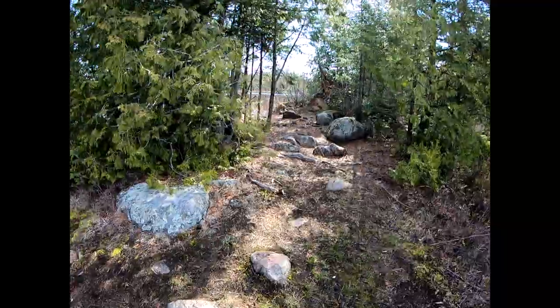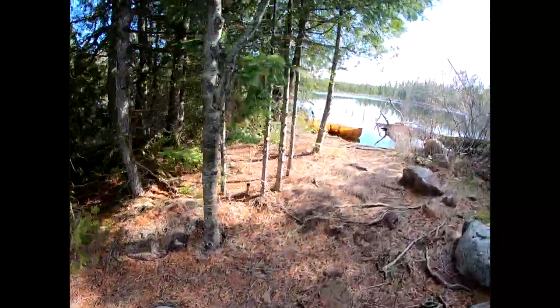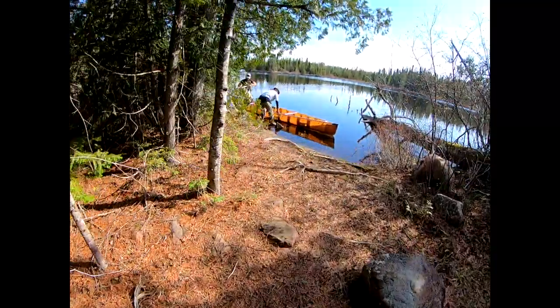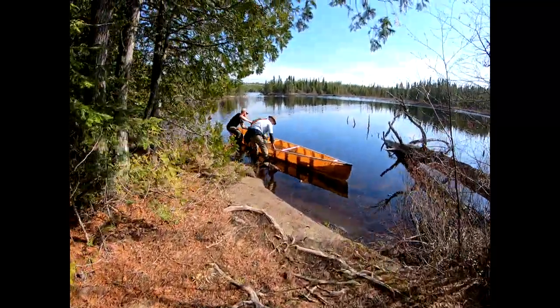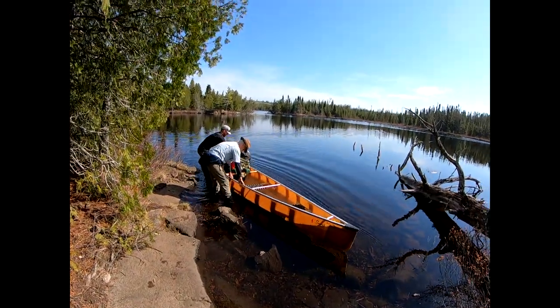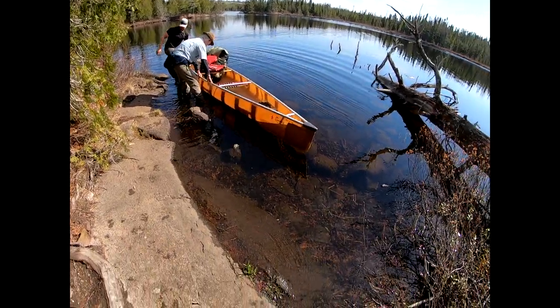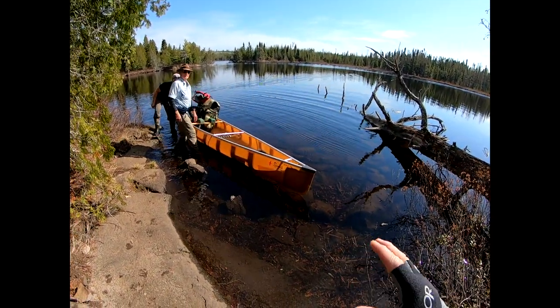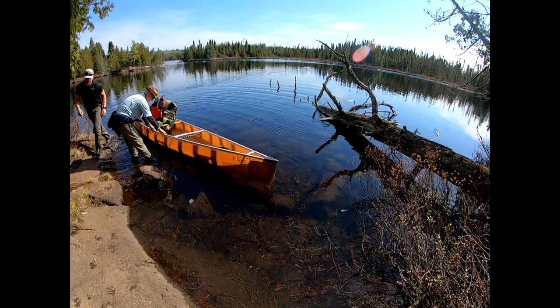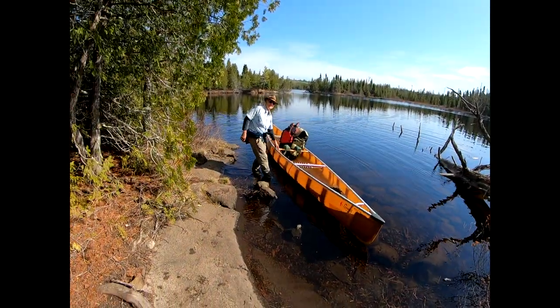And this is the smallest portage we have today. I'll take you along the route. This is our canoe here. We're going from lake to lake to lake. We're about halfway through. And as soon as we get there, we'll load all of our stuff out and start fishing. But this water looks dirty, but it's actually the black bottom of the lake. It's super clear, super clean. We saw one northern swim off, so that's a good sign for us.